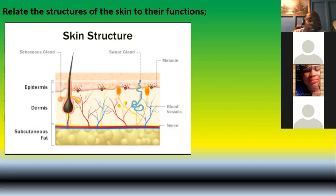And then in the dermis section there, you know it has the nerve cells that will detect various stimuli. You have heat receptors, temperature receptors, pain receptors, pressure receptors, etc. Good. So it is designed with these things to carry out its function.